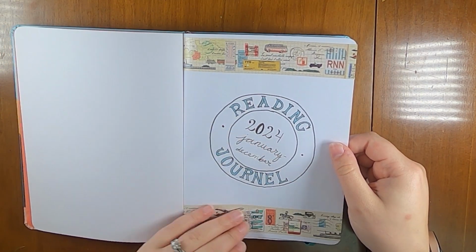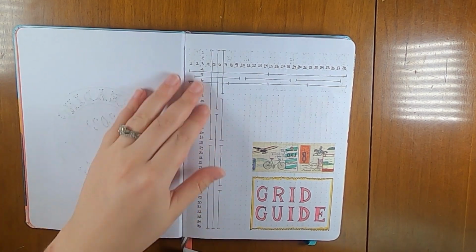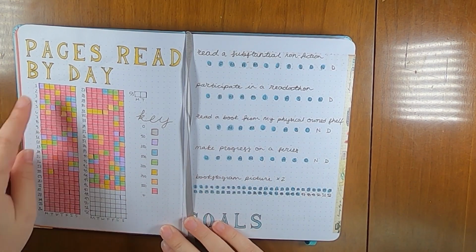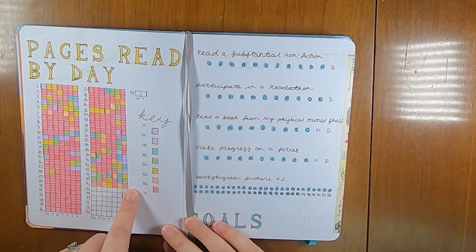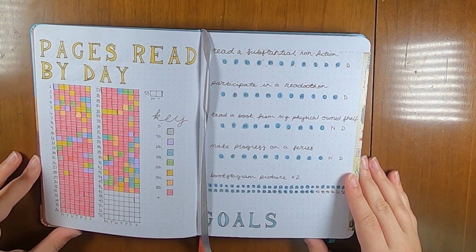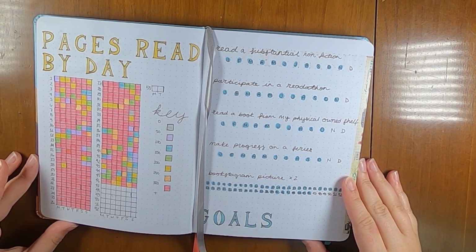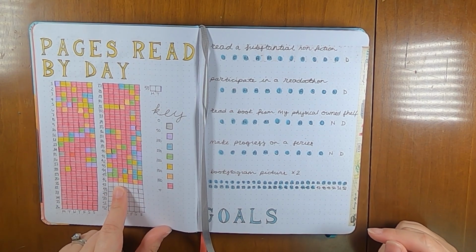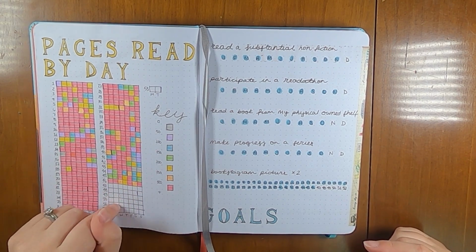So this is just the intro page. My grid guide, that doesn't change. I'm having a pretty decent reading month. I've definitely slowed down a bit here in November because I just honestly have other things going on that I need to get done, but that's fine. I'm still getting some reading done, and that's the most important part.